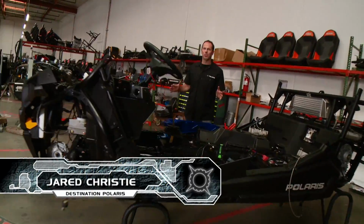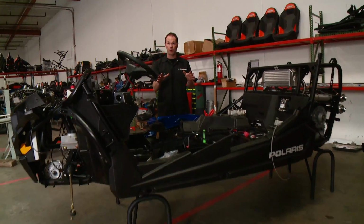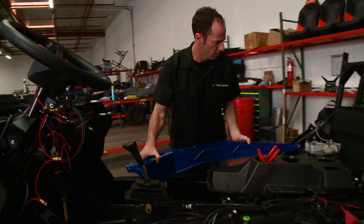Welcome back to Destination Polaris. You can see our RZR XP 1000 four-seater looks like it's kind of destroyed. I promise it's not. It's time to put it back together, and we are going to start with suspension.